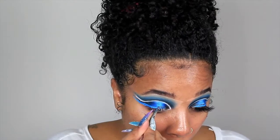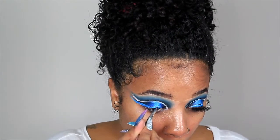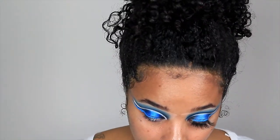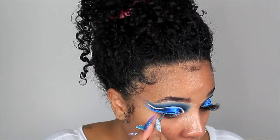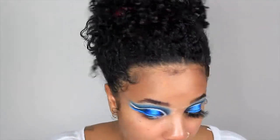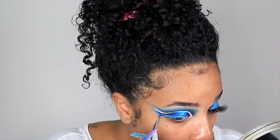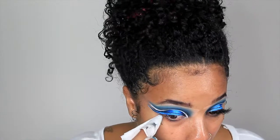Now I'm actually taking my Essence liquid liner, and I just put it on a plate and I'm tracing this liner. So it's kind of like a graphic liner. I don't know what you would call it, but it's like a traced liner. And yeah, that pretty much completes the eye look. I know that looked like a lot, but that's how I achieve this abstract looking blue monotone.